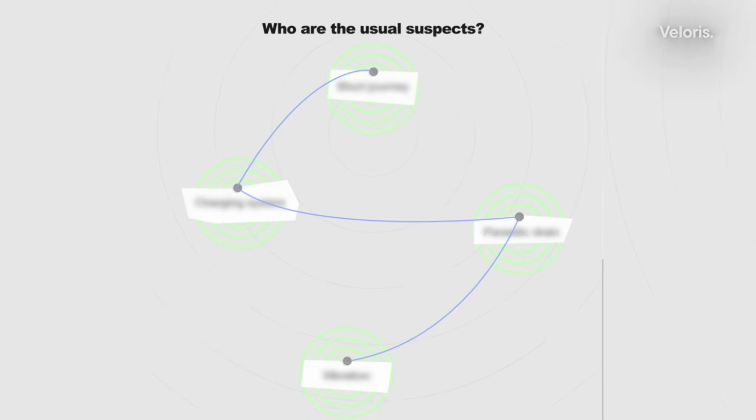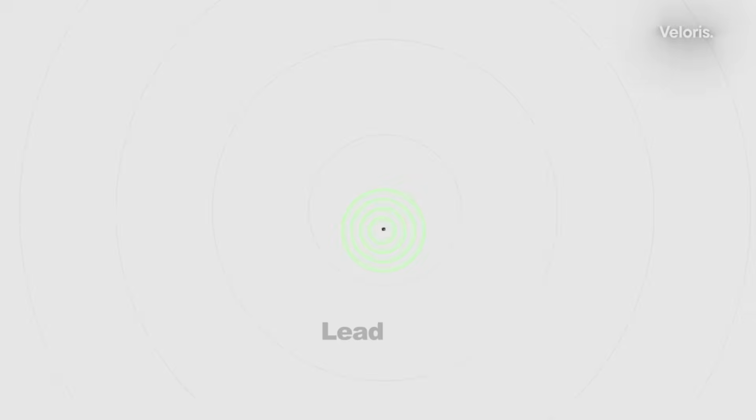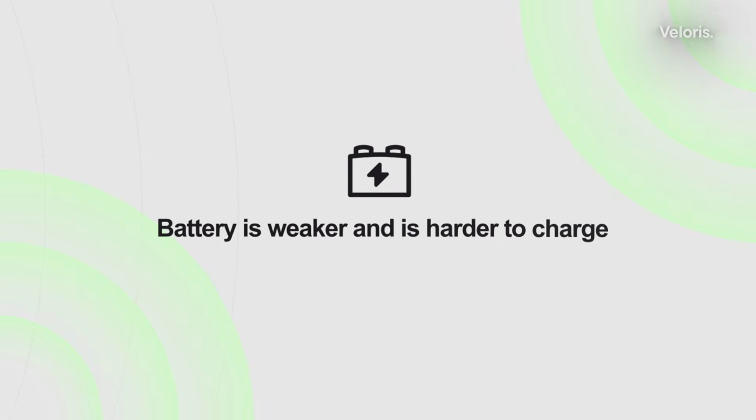So who are the usual suspects? Our first suspect is the short journey. A battery needs a proper run to put back what starting the car has taken out of it. If a customer is only doing short trips to the shops, the battery can sit half charged, and this can cause damage. When a lead acid battery sits under charge for too long, the plates can sulfate and become harder. This as a result means that the battery is weaker and is harder to charge. So from a customer point of view, the battery has failed, but more often it's because the battery has not been kept charged.